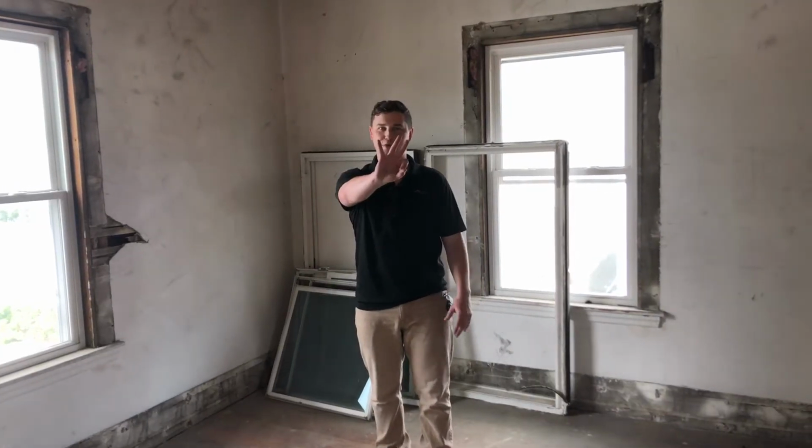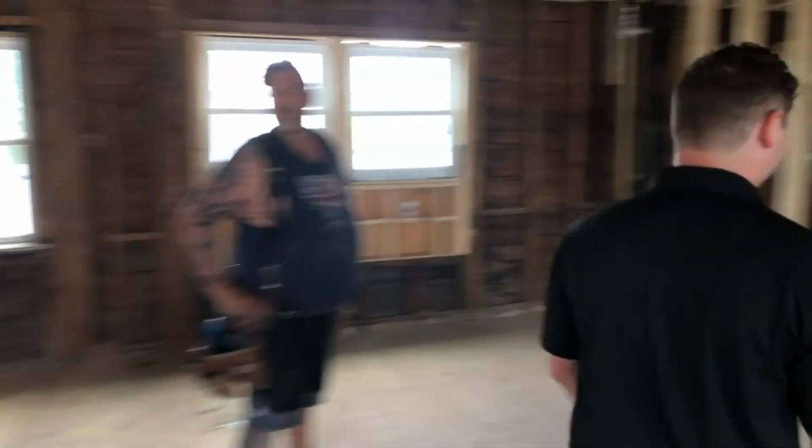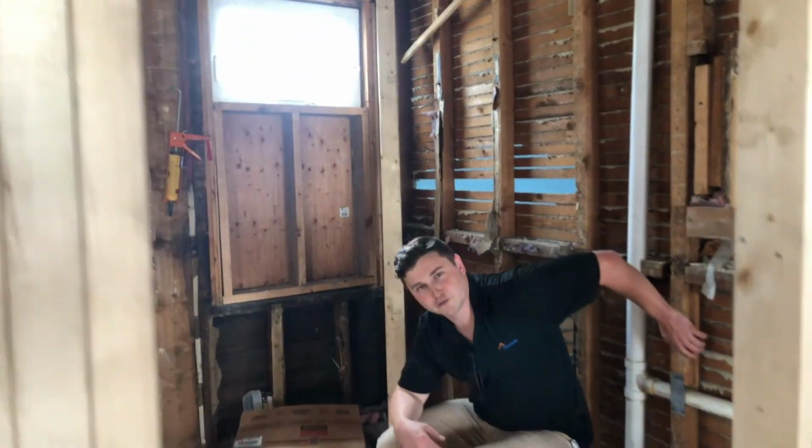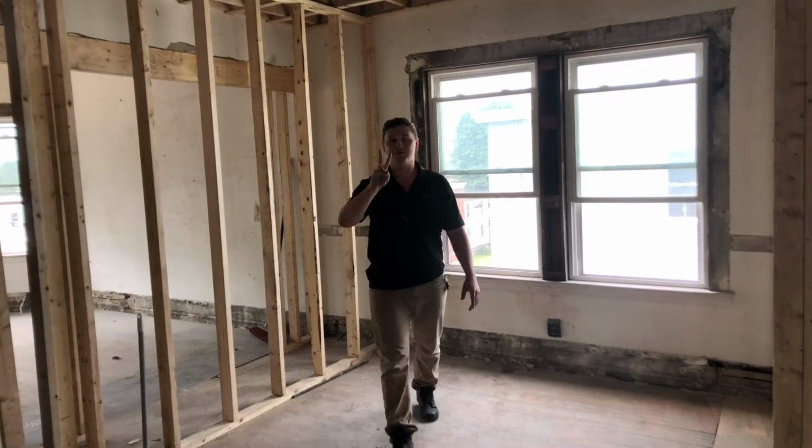Bedroom number 3. New framed bathroom, bedroom number 2.